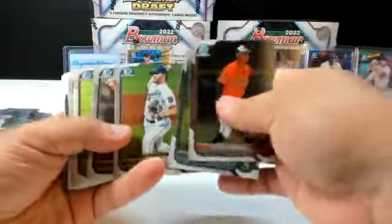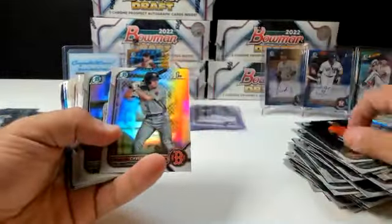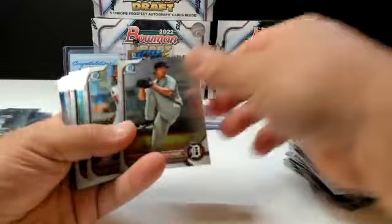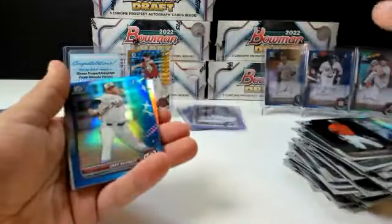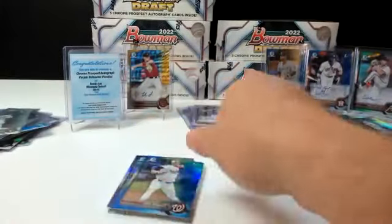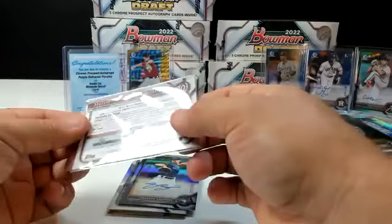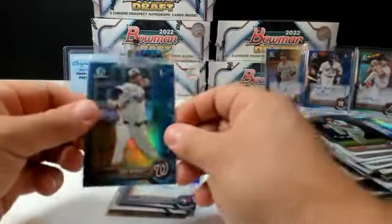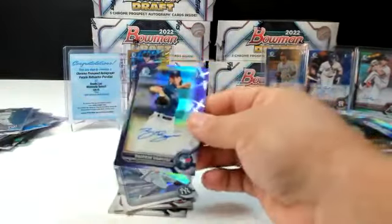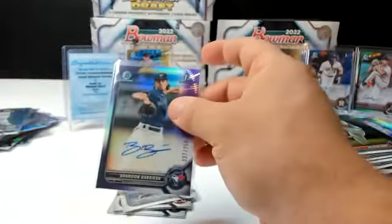Got one auto left, I think, in this box. There is a blue and a purple coming up. Might have some color here. We got a Jake Bennett and a Brandon Barrera. So the Jake Bennett is going out to the Nationals. This is a blue true refractor. Second round pick going out to the Nats. And then the auto is Brandon Barrera, a pitcher for the Blue Jays.